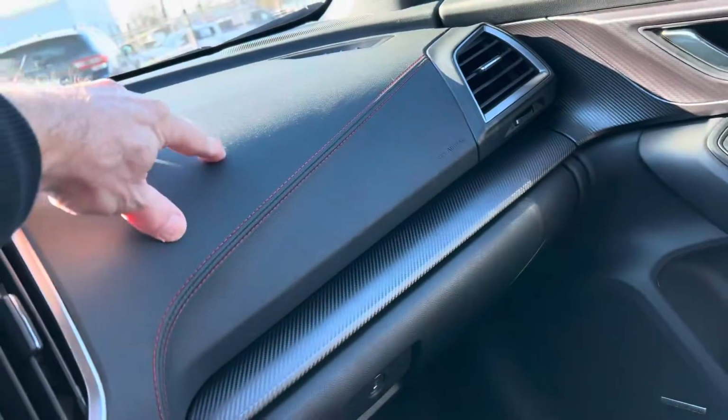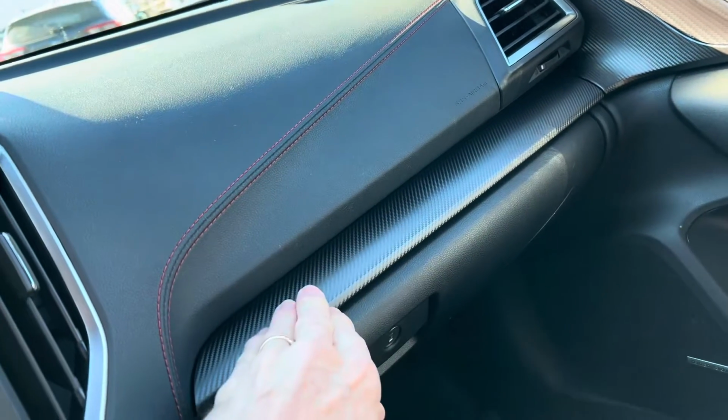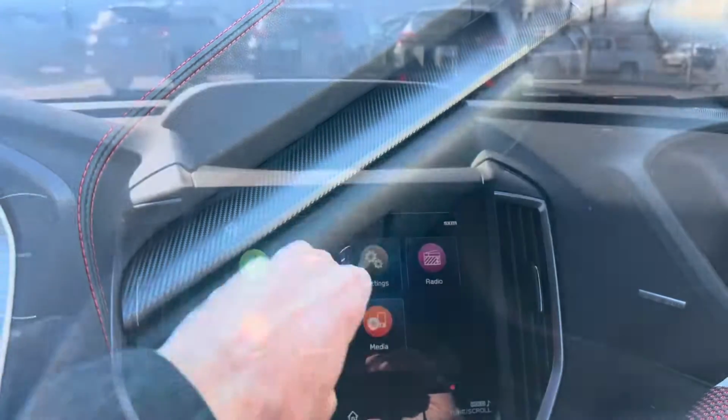To the dash, again, more soft touch with the red stitching, more of this carbon fiber effect here to break it all up, and then a nice large glove box.